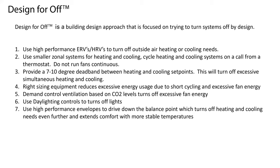Examples would be if you use high performance ERVs and HRVs in a commercial building, you will turn off the heating function and the cooling function of that outside air. That is a huge measure. And that is why, in Washington State, all of our commercial buildings require DOAS, ERVs or HRVs. That went into code in 2012 in Washington State. Keep in mind, we are a heating dominated climate.